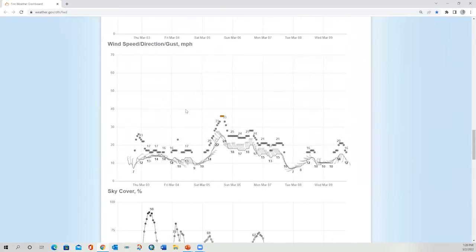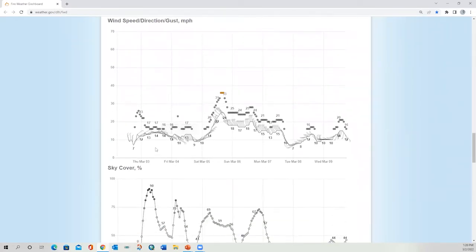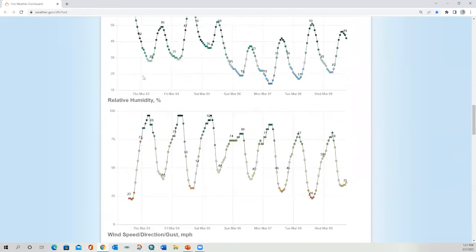The one thing I don't like about this one is that it's a little bit harder to see the wind direction and gusts. That's the one thing I really don't like about it. I wish there was a way to zoom in a little bit more, if they had another tab right here.